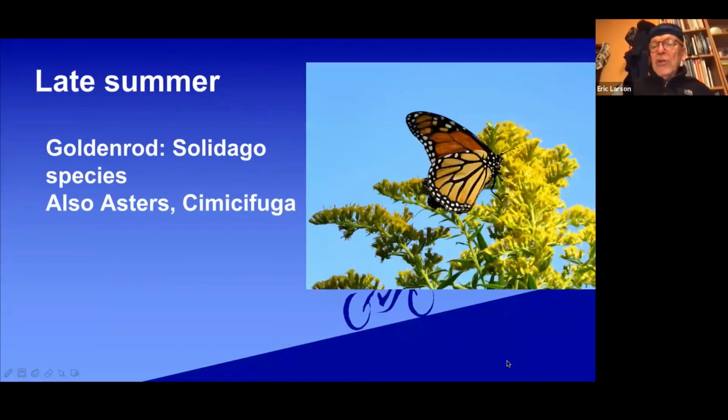Late summer, of course. Oh, look at that. The goldenrod or Solidago species. And also we get asters, and there are some interesting shade-loving plants like Cimicifuga that bloom much later, even into October and November. So the goldenrod is a really important pollinator-friendly plant, because there is so much of it.